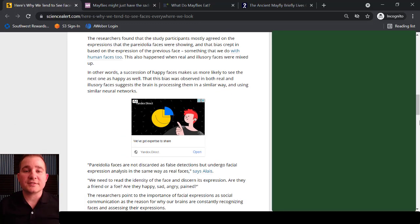The researchers found that the study participants mostly agreed on the expressions that pareidolia faces were showing, and that bias crept in based on the expression of the previous face, something that we do with human faces too. So what that means is if you see an inanimate object and you see a face in it, and that face is happy, you tend to kind of think the next face is going to be happy as well. They say, in other words, a succession of happy faces makes us more likely to see the next one as happy as well.